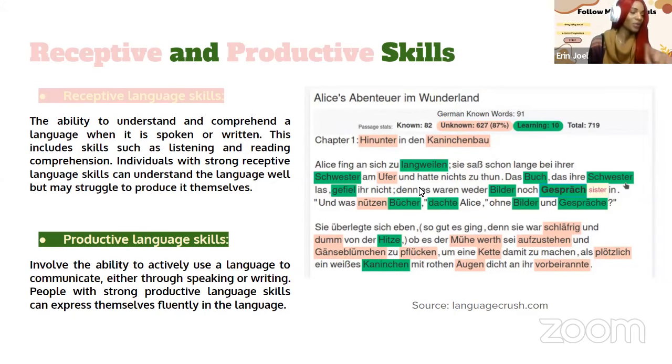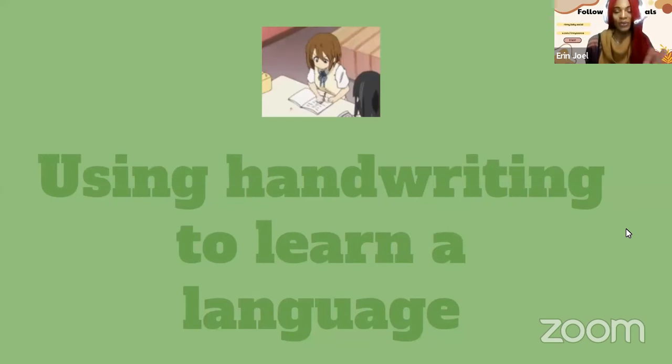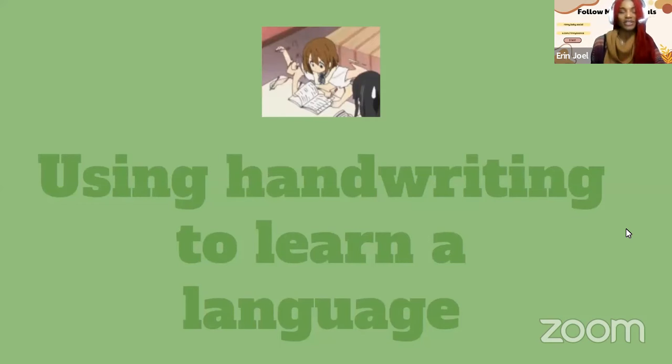So on the slide, you see an example of just testing from reading, which is input, how much you might know from how many words that you're familiar with. This is just a way to gauge like learning proficiency and how much you've improved over time. But I'm going to show you how to use handwriting to learn a language.